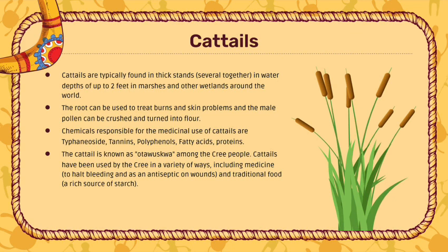Number 1, we'll be talking about cattails. Cattails are typically found in thick stands, several together, in water depths up to 2 feet in marshes and other wetlands across the world. Cattails can adapt in a number of intriguing ways. They can survive in fresh or relatively brackish water, up to 2 feet deep or on floating mats. The root can be used to treat burns and skin problems, and the male pollen can be crushed and turned into flour. The cob's fluff was employed in mattresses, feminine hygiene products, and diapers. When the cob is green, it can be cooked just like corn.